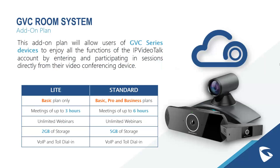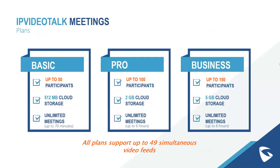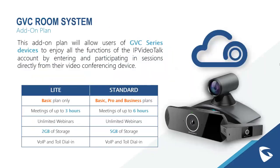We actually have two options, a light plan and a standard plan. The light room conferencing system is only for our basic plans. So just to go back, it's only for that basic IP Video Talk meeting. This allows meetings up to 3 hours, unlimited webinars, 2 gigabytes of storage, VoIP and toll dial-in. And the standard add-on room system plan is for the IP Video Talk plans for basic, pro, and business.